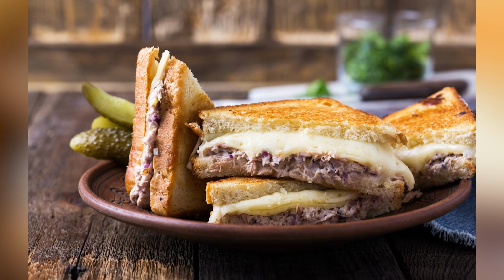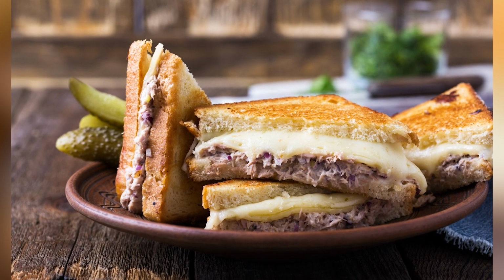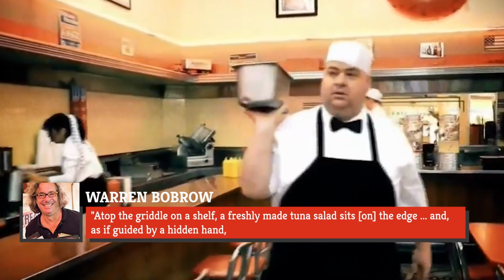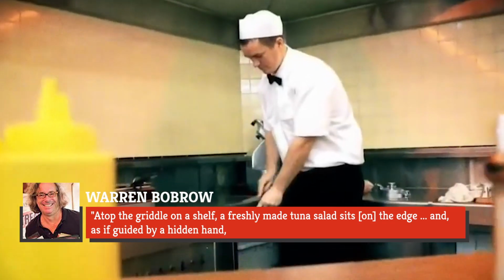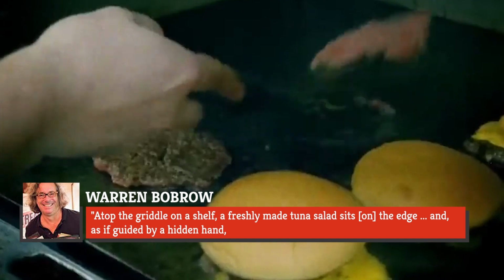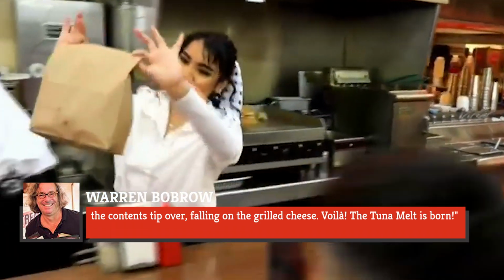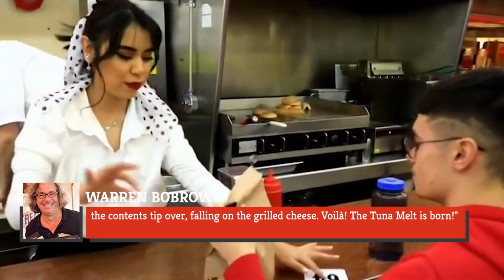According to writer Warren Bobrow, an order for a grilled cheese sandwich on white bread with a smear of mayo came in. Then, atop the griddle on a shelf, a freshly made tuna salad sits on the edge. And, as if guided by a hidden hand, the contents tip over, falling on the grilled cheese. Voila! The tuna melt is born.